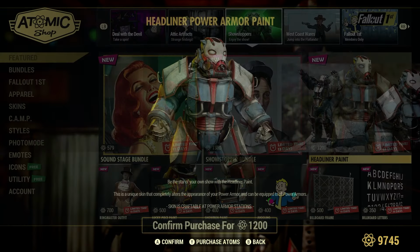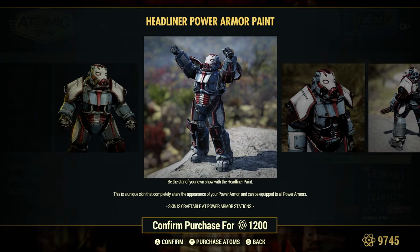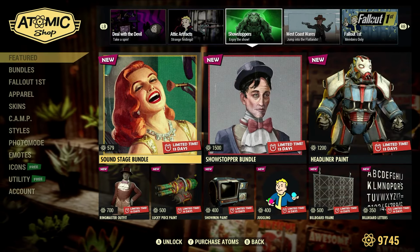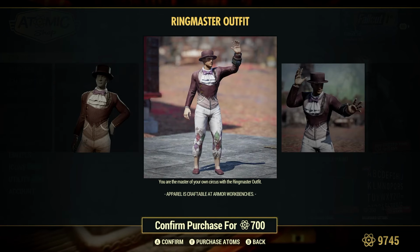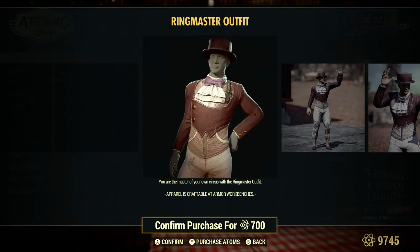Headliner paint, 1,200 atoms for your various types of power armor. It says it can be equipped to all power armors. Okay, stuff. Ringmaster outfits, 700 atoms. Something very similar you get for free from completing the new quest lines we got in the latest update.